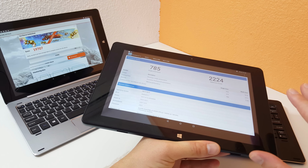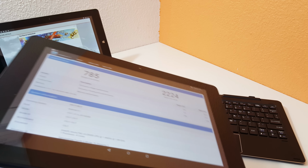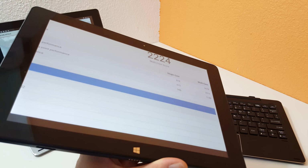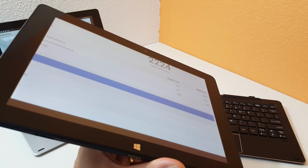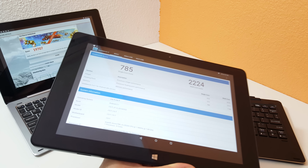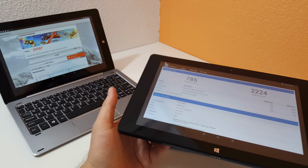The brightness of the Cube, that gets up to 370 lux of brightness, and it doesn't have such a large gap between the digitizer panel glass and the IPS below. A lot smaller, almost looks like it's fully laminated. The gap is, I'd say, around about under a millimeter, so quite good there. And I find the panel itself doesn't have as much light leakage that we do get a little bit of on the Chuwi HiBook.